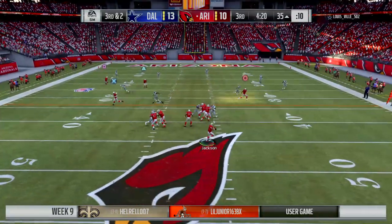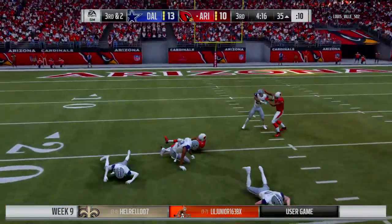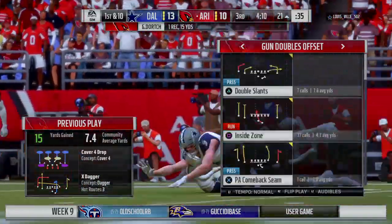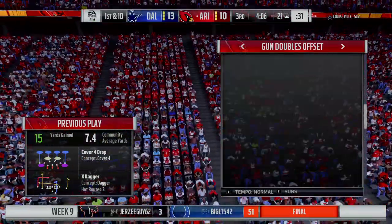Jackson from the shotgun. Flushed out right. And this time he's got the hookup. It's complete. And he's going to get this down near the 20-yard line. His first catch, and it's a pretty big one. They get the conversion on third down.